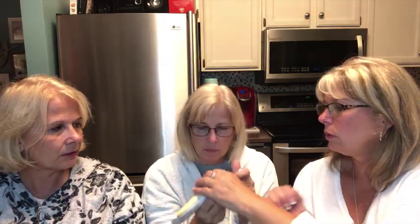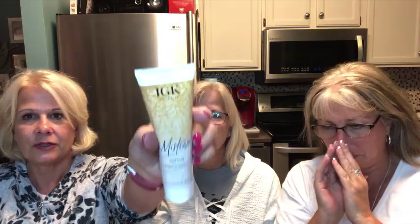Let's see what it smells like. Oh, it smells like you're tanning on the beach. It has coconut oil in it. You leave it in; it's a conditioning balm that won't weigh your hair down. Apply to damp or dry hair, air dry or blow out. I think with dry hair, because I wash my hair every other day, it's good to keep the frizzies down. It smells great. It smells like you just got back from the beach and you haven't showered. This retails for $29 for this tube.